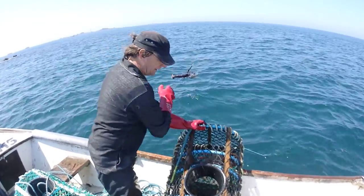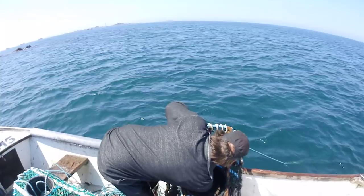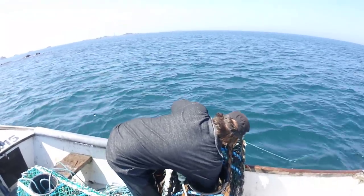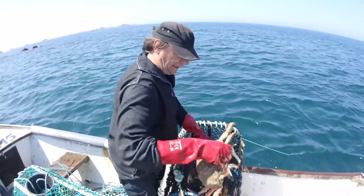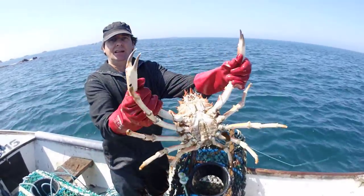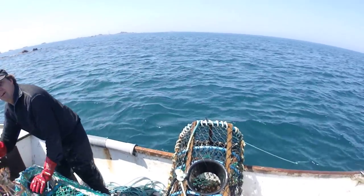Lobster. This thing is certainly lobster. And a giant spider crab.